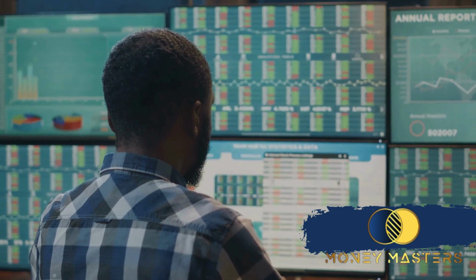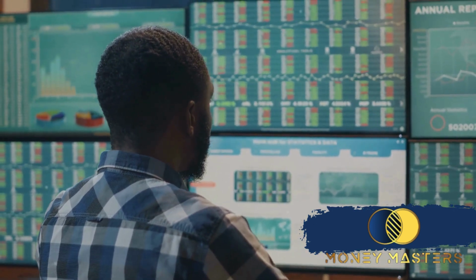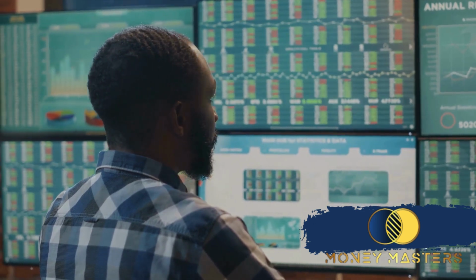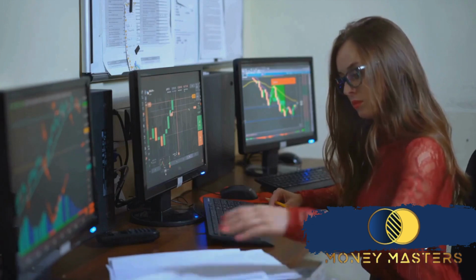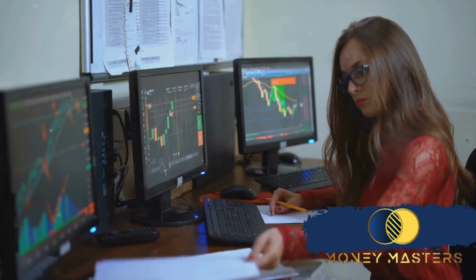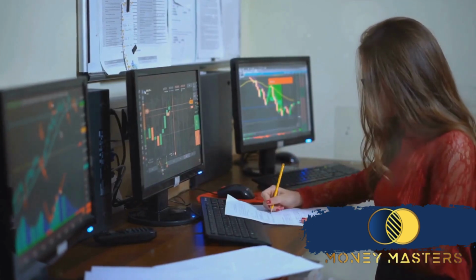But how does one make a profit in Forex trading? It's all about the fluctuating exchange rates. If you believe that the euro will increase in value against the US dollar, you would buy the EUR-USD pair. If the exchange rate rises, you would sell the pair, making a profit from the difference in value.